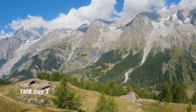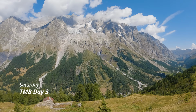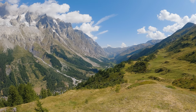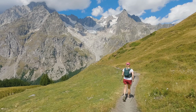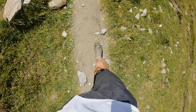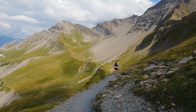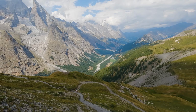The third day would be even longer, but would also be by far the most scenic. We'd eventually be leaving Italy and crossing into Switzerland, where we'd be spending the night. We covered 40 kilometers with close to 2,100 meters of elevation gain in another 9 hours on feet.